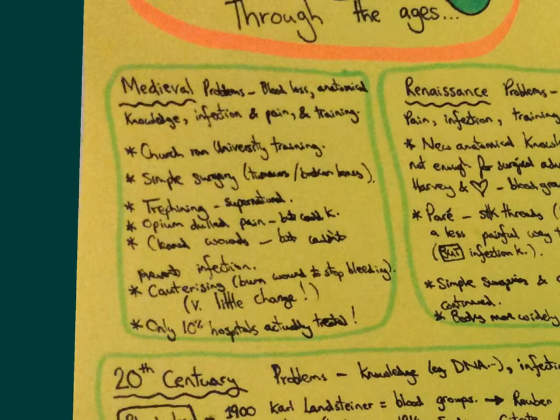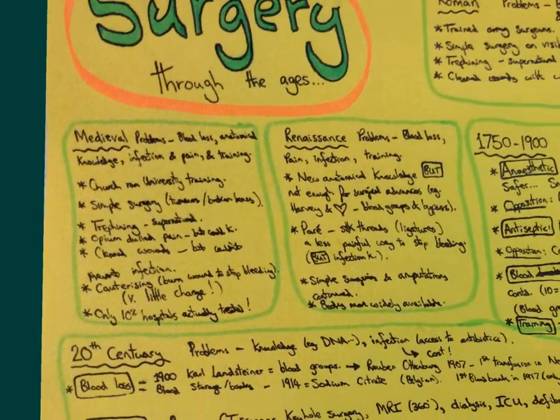In terms of attempts to dull pain during operations and stop the patients from moving, there were early attempts to do this in the medieval period, which included the use of herbs like poppies, and it's called opium, the drug that they were using. But this was really dangerous. It didn't dull the pain very much, and it could actually kill the patient if they had it in too high a dose. So not particularly successful in the medieval period in overcoming any of those issues.